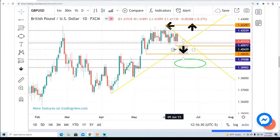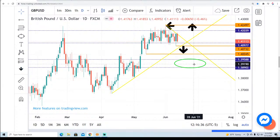Pound also, this is one to watch. If we definitely hit support again with follow-through on Sunday night into Monday, making new lows, that helps add fuel to the fire with dollar strength and the dollar index, and gets us down towards this 139.58 to 138.90 level for the British pound. Very likely to correct here.